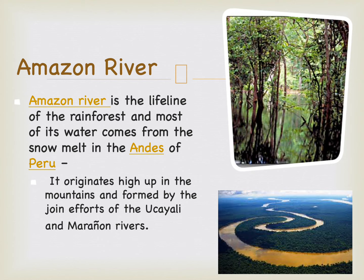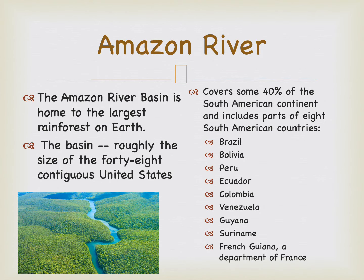And it's going to originate high up in the mountains and is formed by the joint efforts of the Ucayali River and the Marañón River. So it is going to combine, but the Amazon River is going to be ginormous. So the Amazon River. The Amazon River basin is home to the largest rainforest on Earth.